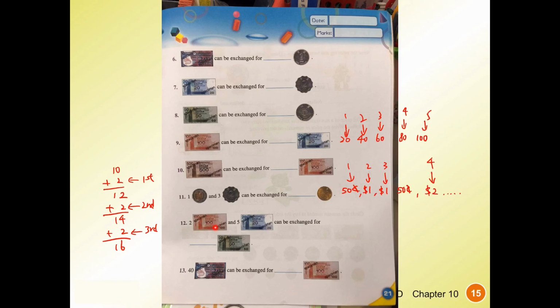And for question number 12, so we have two $100. So that means we have $200, and then we have 5. So instead of doing the addition, I would suggest you to do the skip counting starting from 200. So 200 and then 220. So this is the first $20 note, and then 240 the second $20 note, and so on. You try to find out the total value of the two $100 notes and the 5 $20 notes, and we want to try out how many $50 note that we can exchange for.